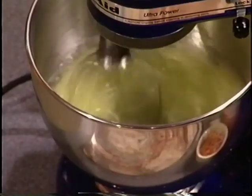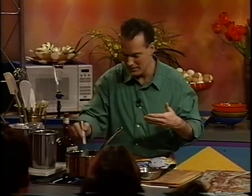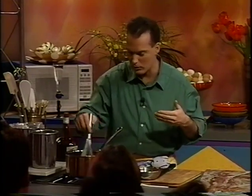Okay, let's go. I have here a little bit of cocoa powder and a little bit of salt to make the chocolate a little bit stronger. Putting in a little bit of salt accentuates the taste of the chocolate.